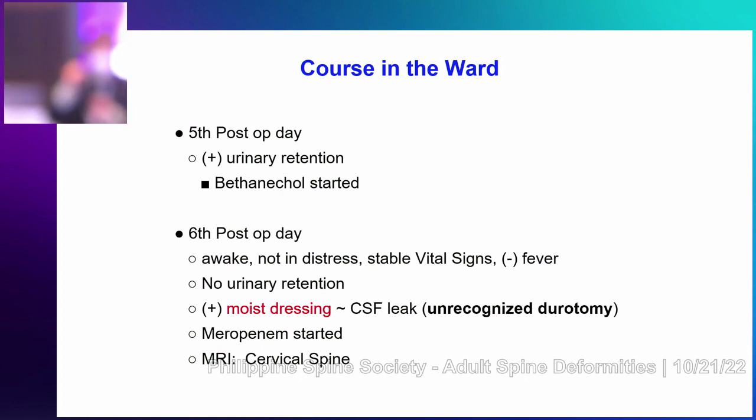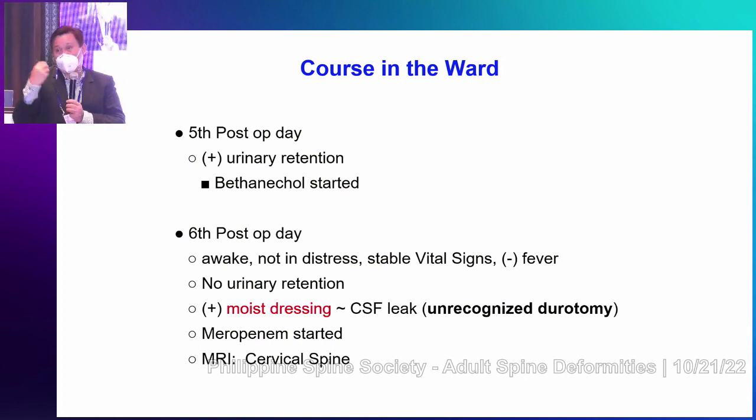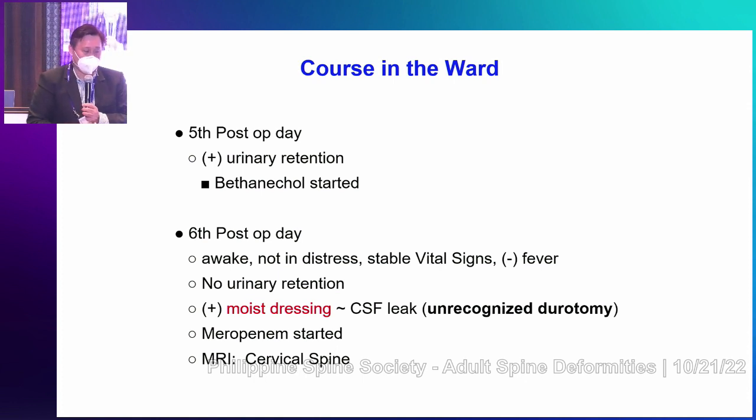For some reason, if you have a dural tear, most likely if you don't tear the arachnoid matter, you don't end up with a leak. The problem is during extubation and some strenuous activity of the patient, even during the extubation part, it increases the subarachnoid pressure, and therefore it actually leads to some sort of a leak. And most likely that happened in this particular case.